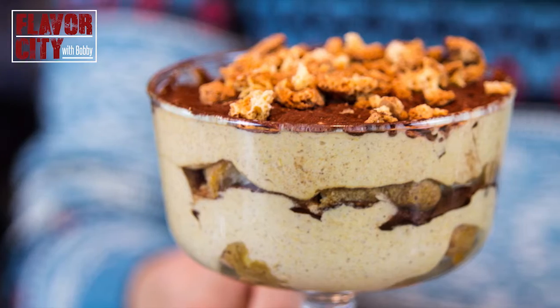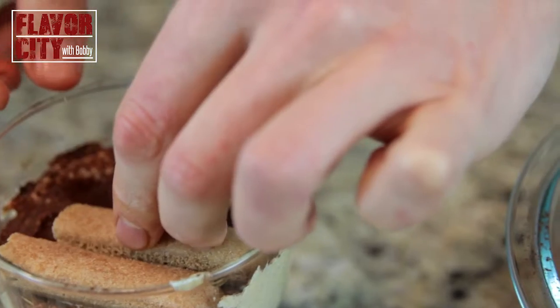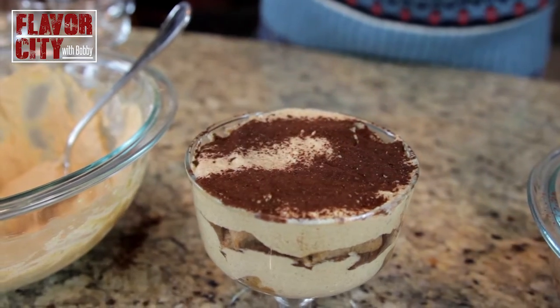For my Italian-inspired dessert, I'm gonna make a classic tiramisu and infuse some of those American holiday flavors and make it a pumpkin-spiced tiramisu. As you know, pumpkin spice has a cult following. And better yet, it's a no-bake dessert. So anytime I don't have to pop open that oven and actually bake something, I'm all for it. So let's make this because it's super easy and takes no time to make.